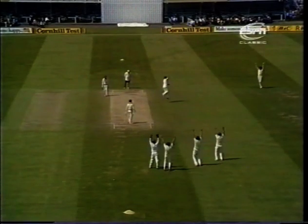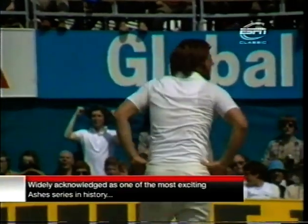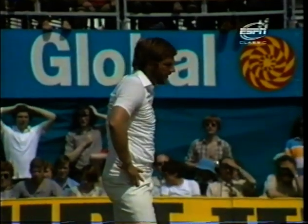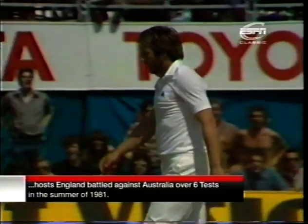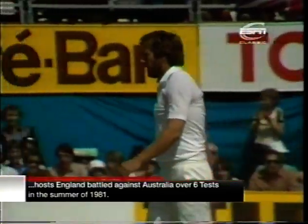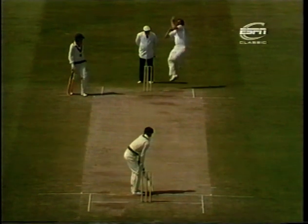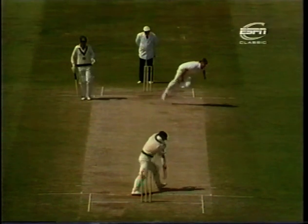Oh, well bowled. Well bowled. Oh, what a disappointment. 42 for 2 still, and that was one of the most unanimous shouts I've ever seen.